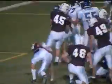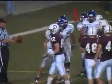Yoakum is lined up as the 2nd back. He gets the handoff, and he is going to walk into the end zone. Touchdown, Johnston. Pending the extra point, we're going to be tied.